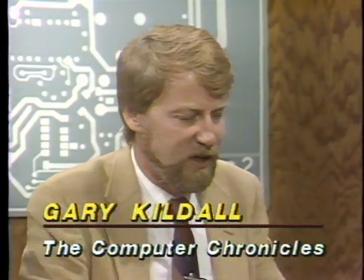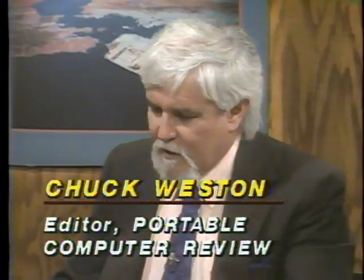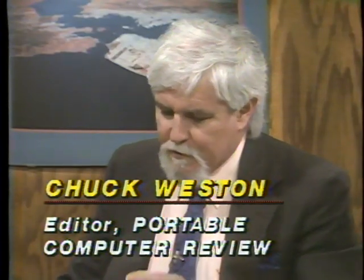Chuck, one of the problems, of course, with the laptops is if we like to put standard cards in there, you have a little kind of a problem there. Tell us about the WonUnder. How does that solve it? This is a special interface that allows you to put an IBM board under a small laptop computer that doesn't have an external slot. This is the interface. I'll show you this Toshiba here.